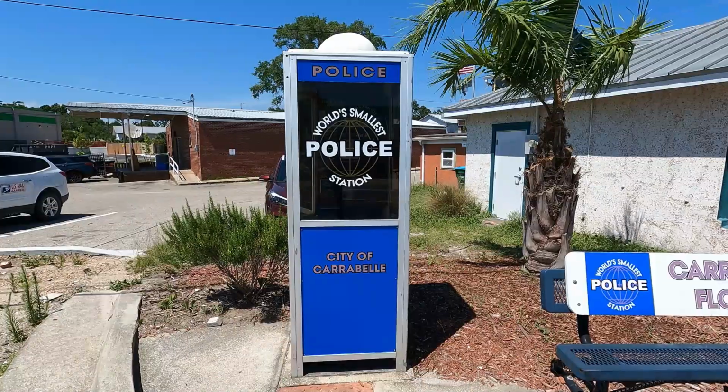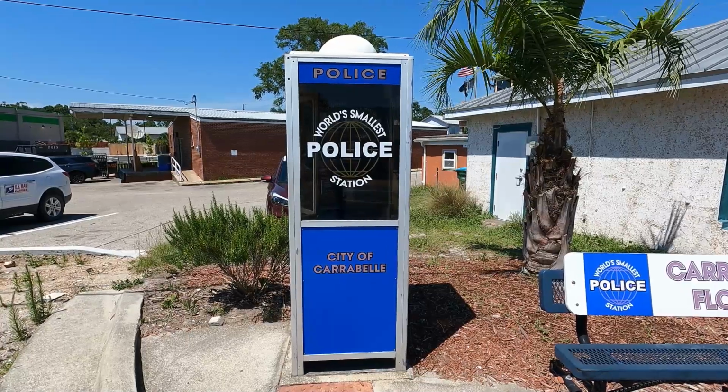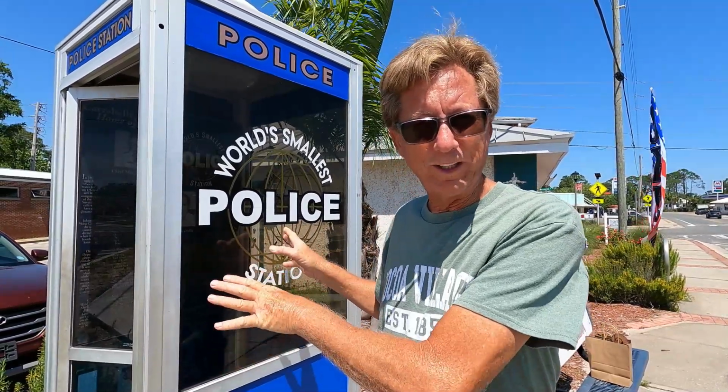So we're at the world's smallest police station. This is actually on record as the world's smallest police station. Now this is actually a replica, and the real one is in the museum. We asked about it, you know, what is this? Is it really a police station, or is this a gimmick? So we got the story.